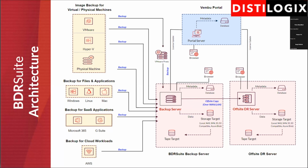Without the Vembu product, no one can restore your data. And moreover, if ransomware or any particular file that you have configured for backup is affected, though we take a backup, it won't affect the previously taken backups. That is one of the main things that we have.